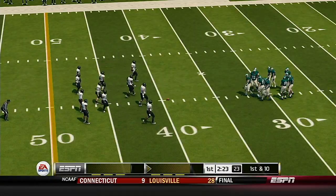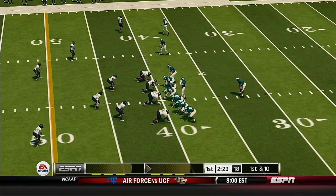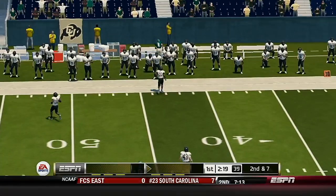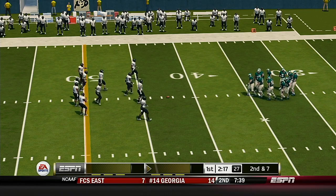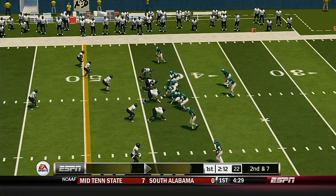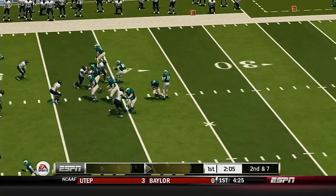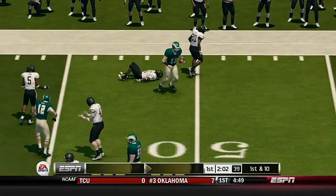They ran the ball very well on their last drive, and it resulted in six. Colorado State is up a score. Steps out of bounds at the 42. Second down, 7 yards to go. Ball on their own 42. Open field. He's tackled at the 48-yard line.